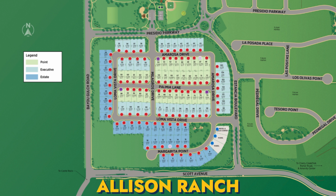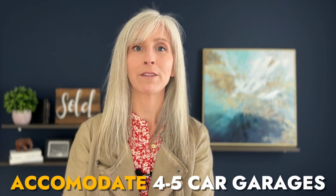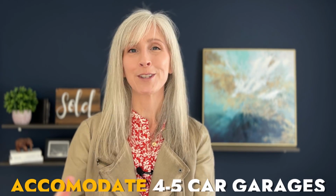The lot sizes lean larger in here. So if you were to go to any of the neighborhoods and say, I'd like a 10,000 square foot lot, they're all gonna be able to look at you and go, I have that, I have one, or I have this one over here. They all have large lots, but if you take the average, Allison Ranch, just like Crystal Valley, leans large, 10,000, 12,000 square feet across the board is what you're gonna see mostly. And it's because both of those communities, Allison Ranch and Crystal Valley, are built to accommodate 4 to 5 car garages. They're built for something different.